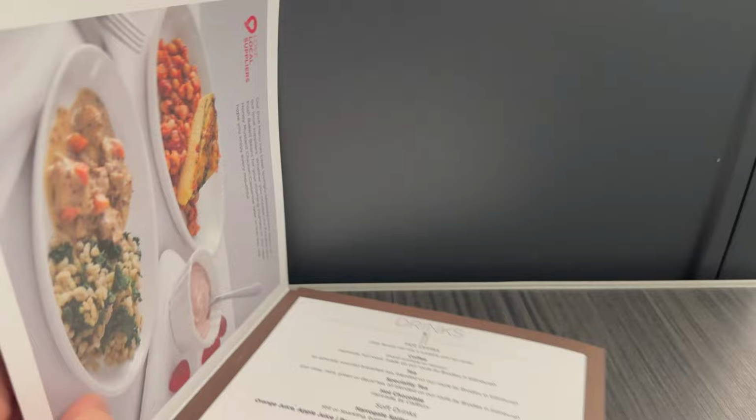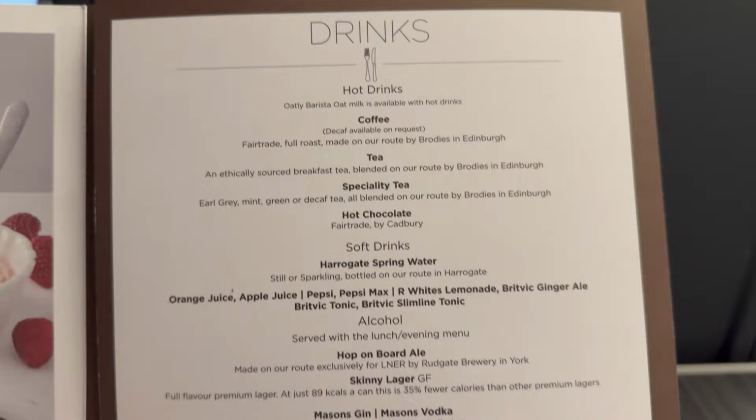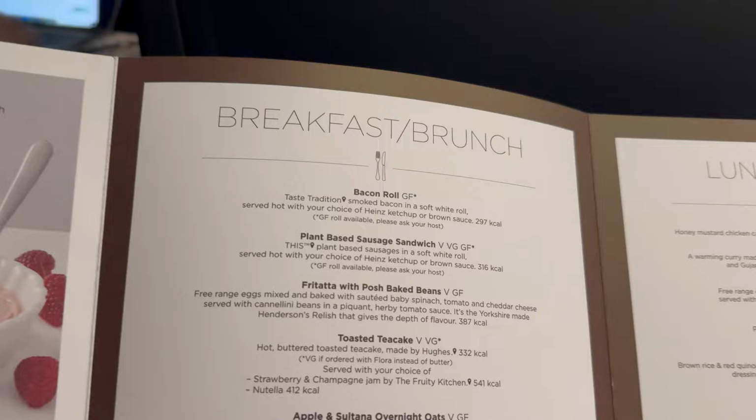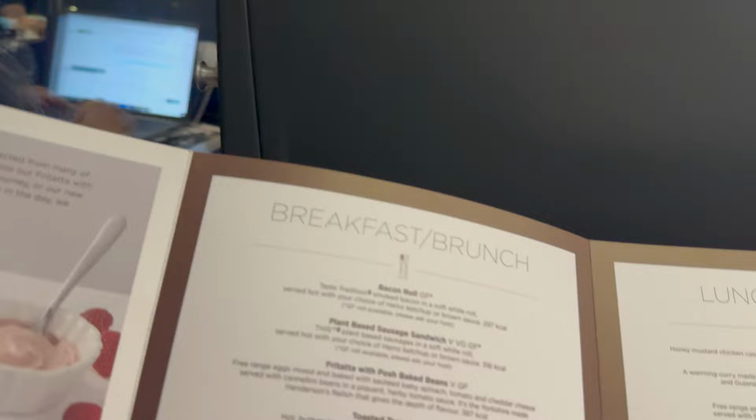So we'd have the hot drinks, soft drinks, alcohol. Hop on board ale, definitely. Definitely going to go for that, but look, might get a red wine as well. Here's the breakfast brunch. Well, you can tell it's not breakfast time. So we're going to look at the lunch evening menu.